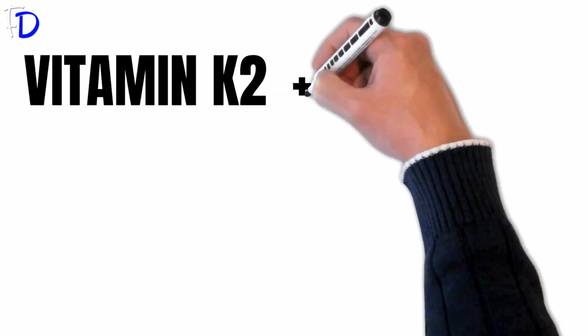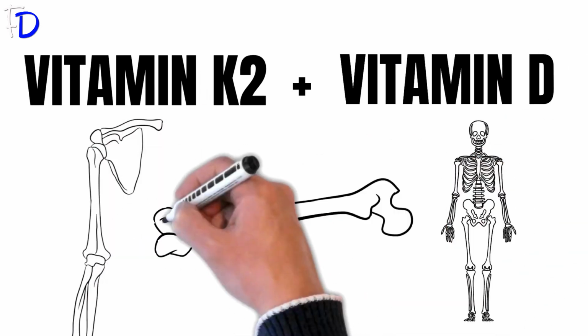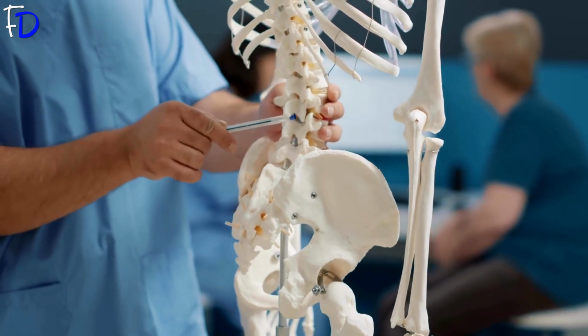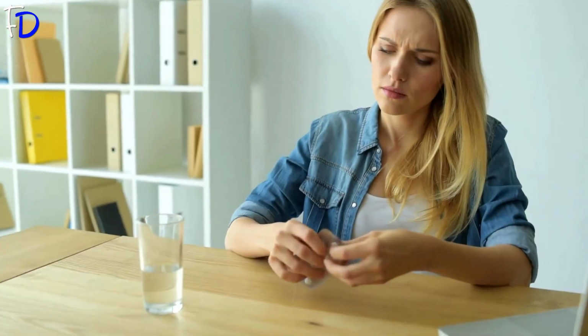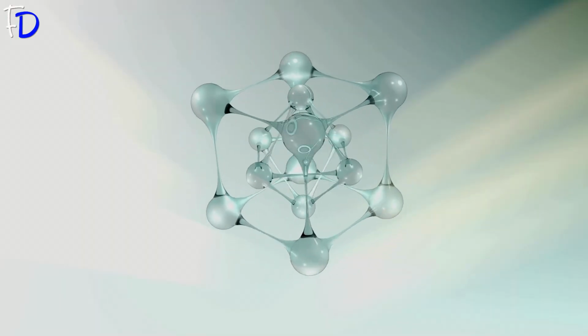When you take vitamin K2 along with vitamin D, it helps direct calcium to the right places, such as your bones, while preventing it from accumulating in areas where it can cause harm. Therefore, taking vitamin K2 with vitamin D can be a smart move, especially if you already have high calcium levels in your blood, proteinuria, or kidney damage.